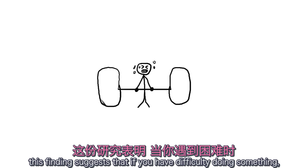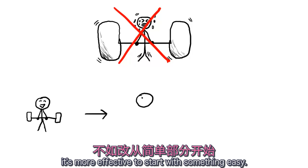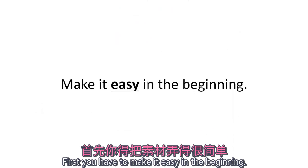Practically speaking, this finding suggests that if you have difficulty doing something, instead of just keep doing that, it's more effective to start with something easy and then slowly increase the difficulty as you improve. So how can you apply this knowledge to improve your listening? I'll tell you. First, you have to make it easy in the beginning.